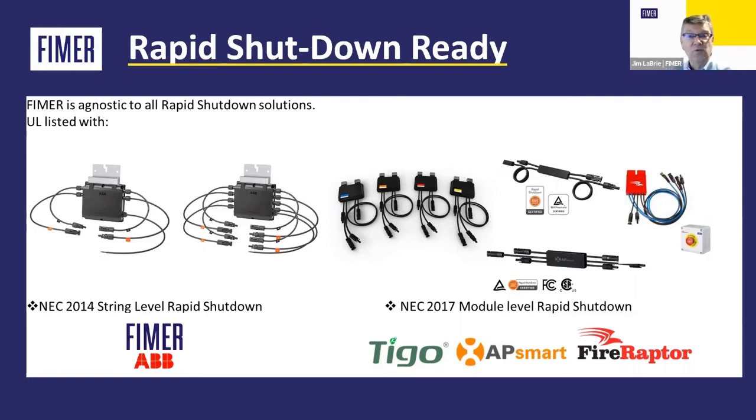We now want to discuss rapid shutdown, which is of course an important NEC requirement. FIMER is agnostic about RSD hardware. We've partnered and tested solutions from Tigo, APsmart, and IMO. A lot of the decisions about rapid shutdown are going to depend on what your local jurisdiction requires. Not everybody is on NEC 2017. Not everybody is on NEC 2020. Some of you are out there on NEC 2014, which still only requires string level rapid shutdown.